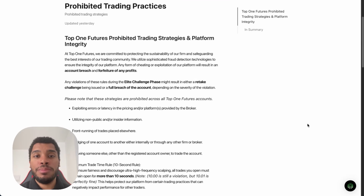Talking about account termination, here you can see a few of the prohibited trading practices. Personally, I haven't found anything groundbreaking. In fact, they pretty much have the same prohibited practices as all the other prop firms. For example, you cannot utilize non-public or insider information, you're not allowed to front-run trades placed elsewhere, and you're also not allowed to exploit errors or latency in the pricing.